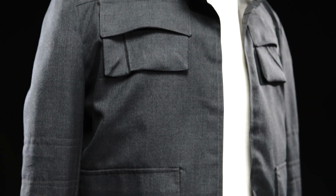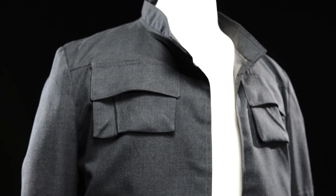What a special piece and a special film and a special franchise, and it's just a high point in the saga. Really, it doesn't get much better than Han Solo, and I don't think it gets much better than The Empire Strikes Back. And if you'd like to see this jacket in person, you can actually come down to the Odeon BFI IMAX at Waterloo.